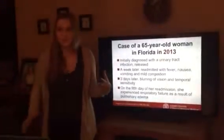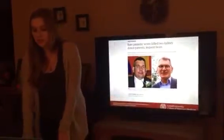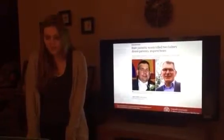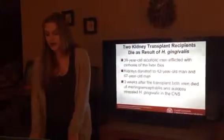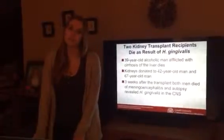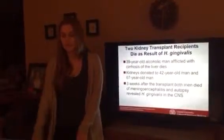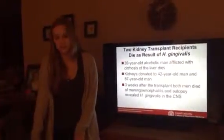So that's a few things that we know about how they're working in the human body. The last case I'm going to talk about is a very recent case, 2014, which we saw in the United Kingdom. These 2 men received kidneys from the same man. A 39-year-old man was admitted to the hospital and died of meningoencephalitis, but nothing else was known about the cause of the meningoencephalitis.